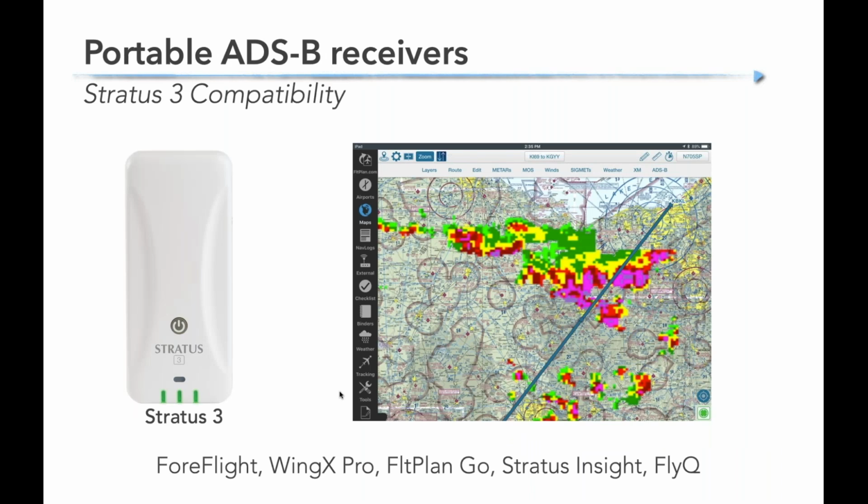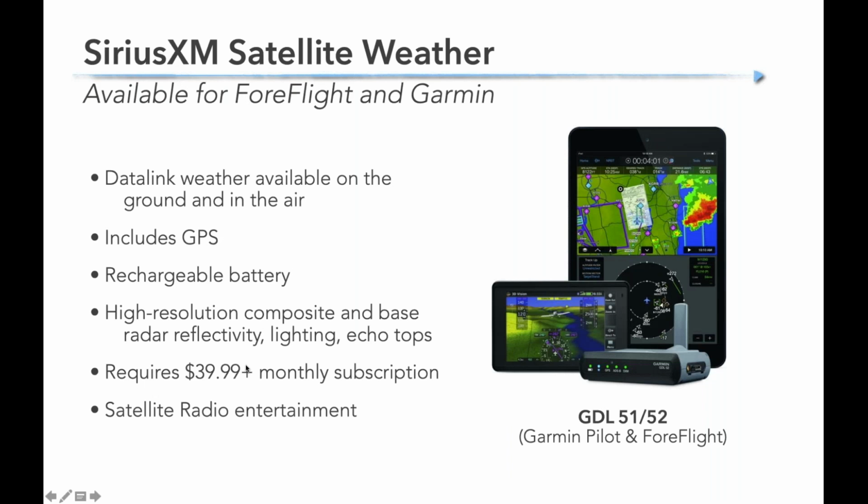Probably the most well-known ADS-B receiver is the Stratus. It was the first one out there many, many years ago when ADS-B first really popped up with all the new towers. Stratus is on the 3rd generation model. Very, very nice unit. What's new in the last couple of years, it now works with more applications besides just ForeFlight, and that's the Stratus 3 model. It also works with apps like WingX Pro, Flight Plan Go, Stratus Insight, and FlyQ. So if you're operating one of those other applications, the Stratus 3 is really a nice upgrade to bring that weather and traffic data to the cockpit.